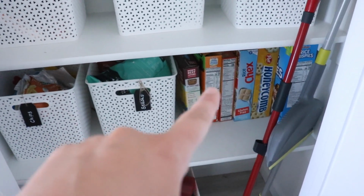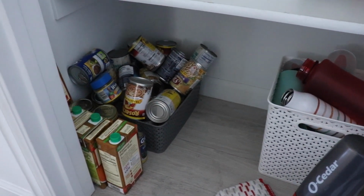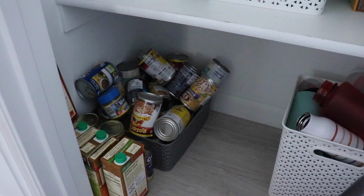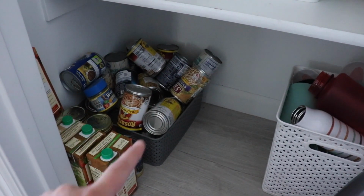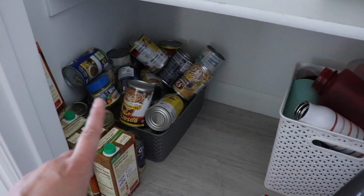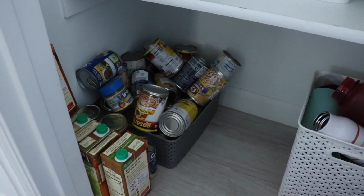But I got all the cereal off the floor, which is fantastic. All right, the cans are obviously a huge problem. They're so disorganized. Because they're spilling over, that means I have way too much volume in here. So I need to pull out the things that I know I'm going to be using on a regular basis, like my white beans, my black beans, and my refried beans. We love burrito night. We have that all the time. And then everything else I can take down to the basement storage.